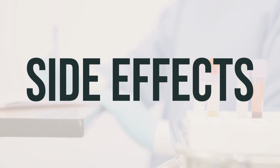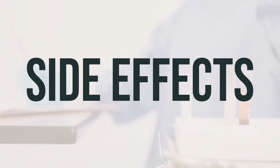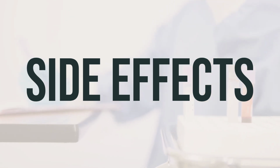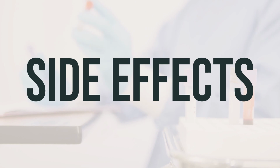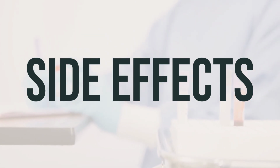Remember, the benefits of taking Sucralfate have been carefully considered by your doctor, and they have determined that the benefits outweigh the potential risks of side effects. As always, it's important to follow your healthcare provider's recommendations for taking this medication.